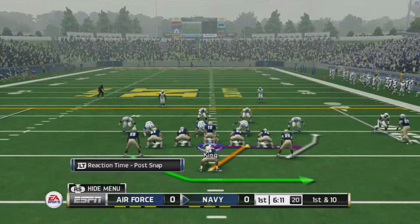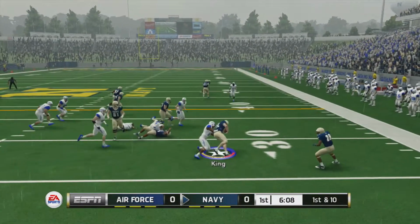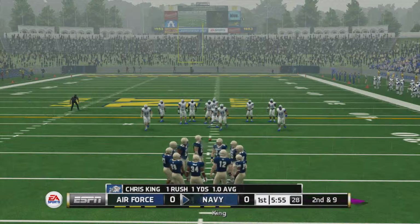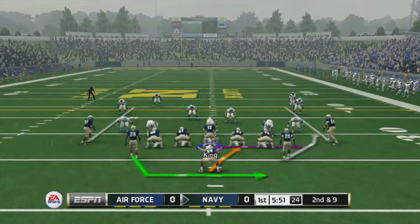Getting the ball. 87's getting the ball. And they make the stop around the 28-yard line. A yard, if that, on the quarterback keeper. Here, the receiver needs to do a better job of holding his block on a corner, or there's no place for the ball carrier to go.